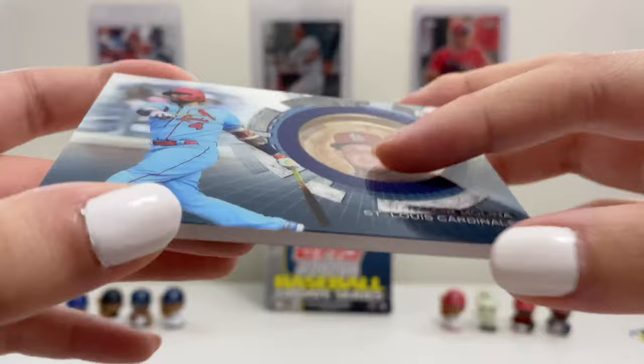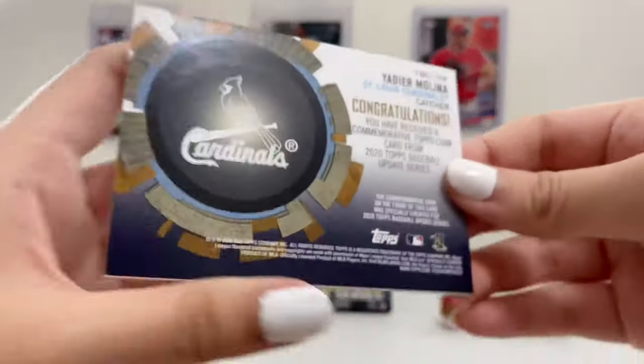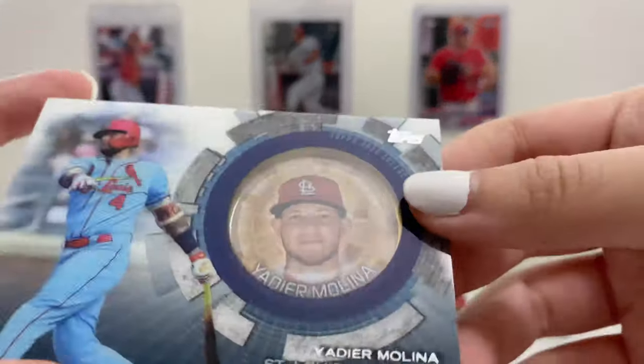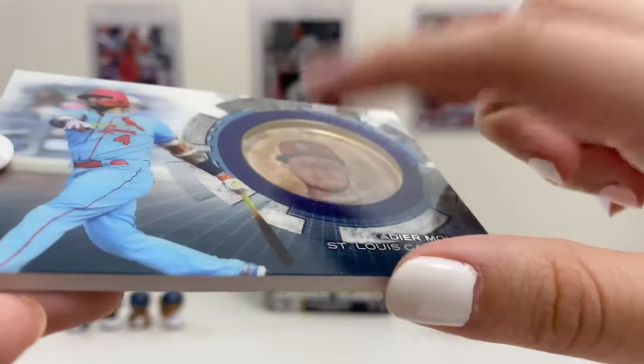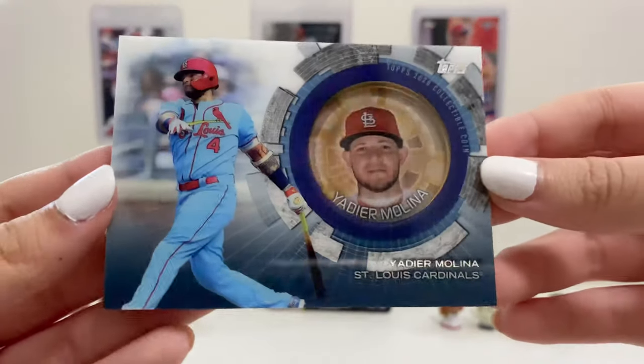I really like the glossy finish to these cards. I think they look really, really attractive and appealing. And isn't it cool how that coin is encased and this is basically a plastic film over it? I just like tapping it. Like, you guys can hear the difference, right? I think that's cool. I think that's really cool.